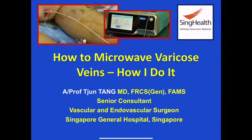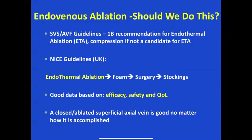Always following on from Mark is a very hard act. But I hope that this talk is going to be slightly more practical, leading on very nicely from the basic science of how microwave works. All of my talk is very much picture based, and I hope that it comes across quite clearly on this iPad.